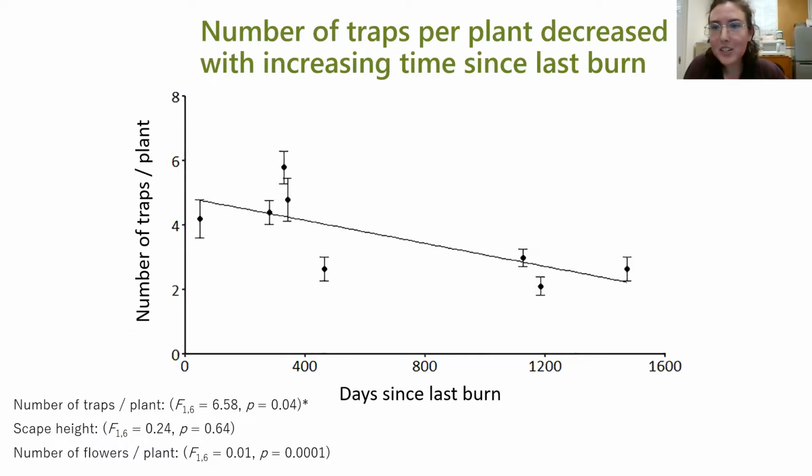In terms of morphology, I'm just going over the highlights here so I don't overwhelm y'all with graphs. Something interesting we found, but not necessarily surprising, was that the number of traps or leaves per individual decreased with increasing time since last burn. So plants where a burn had recently occurred had more leaves compared to those where it has been a long time since a burn has occurred, which we might expect given that there's less light when it's been a long time since the last burn. It's more overgrown. Perhaps there's less resources to put into making new leaves.